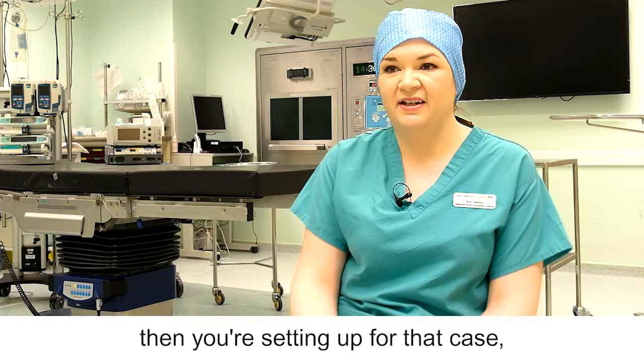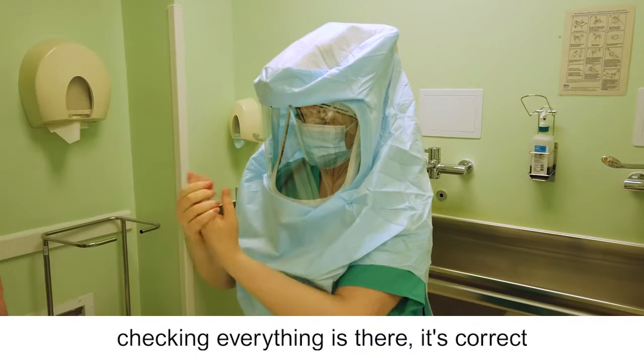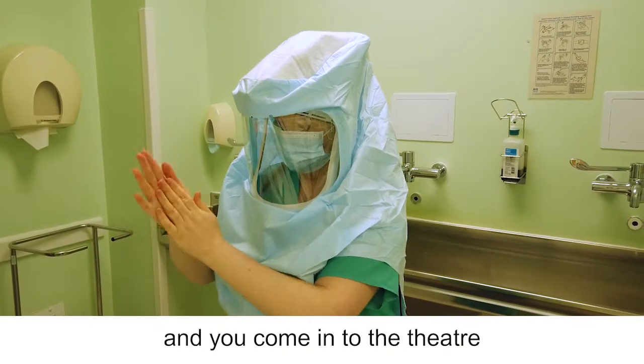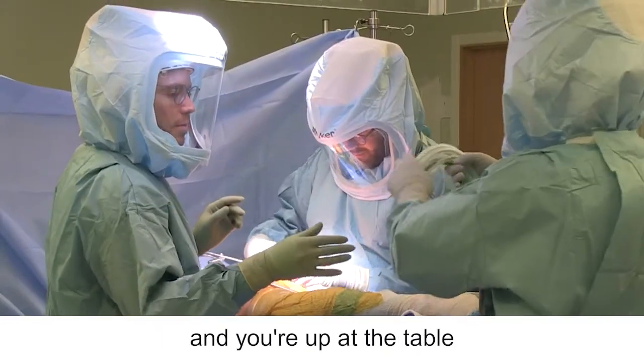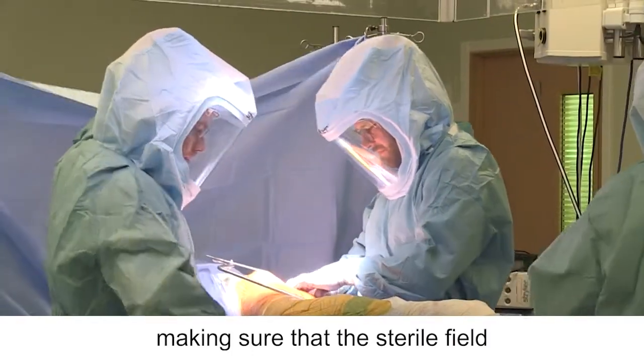If you're scrubbing, then you're setting up for that case, checking all your instruments, checking everything is there, it's correct, and you come in to the theatre and you're up at the table with the surgeon, handing over instruments, making sure that the sterile field is always maintained.